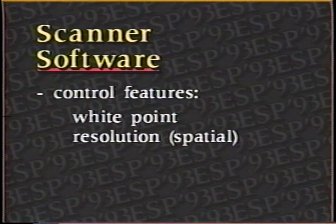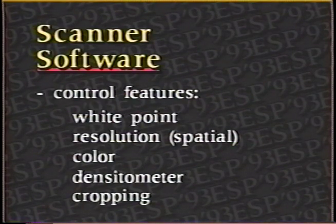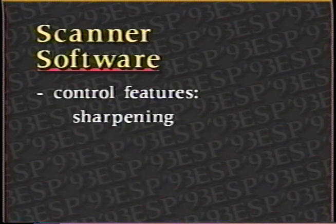Setting the resolution is also critical. Not setting it to too much resolution or too little, but setting it to the resolution necessary for your output device. How good is your scanner at seeing the color and interpreting the color? We call this the LUTs, or lookup tables. Does the scanner software have a densitometer built into it so that you can look at your different brightness levels? It's critical. And you must be able to crop. If you don't, you will have massive files and have to only work with the full scanning area. This is a major disadvantage.